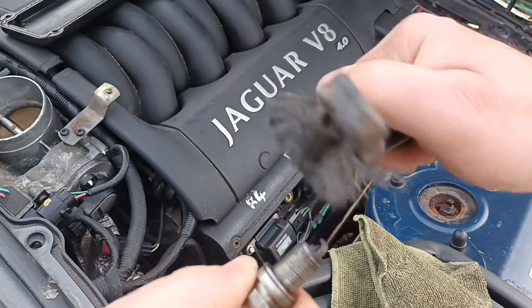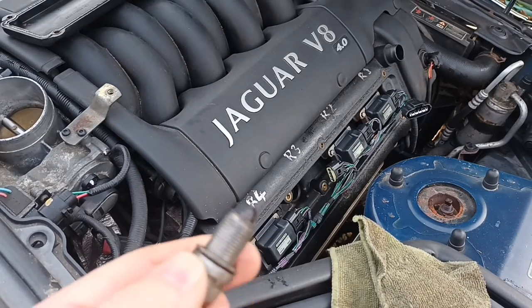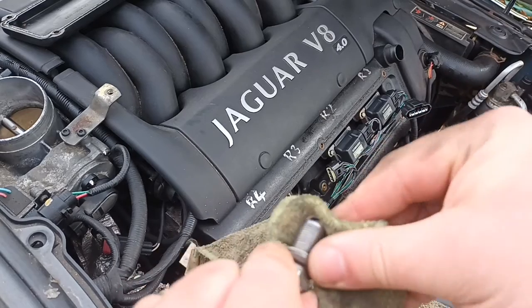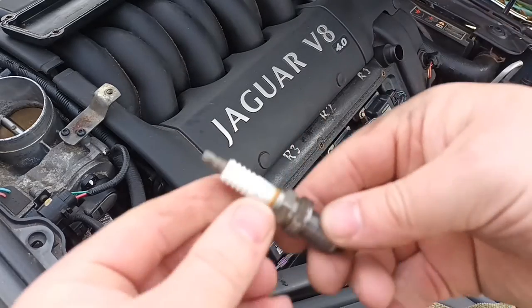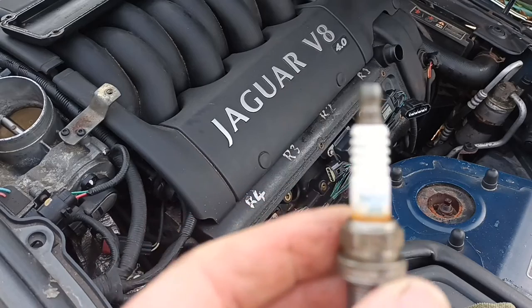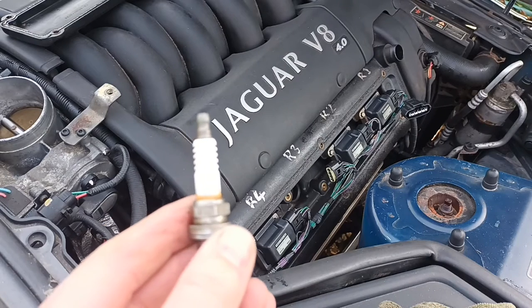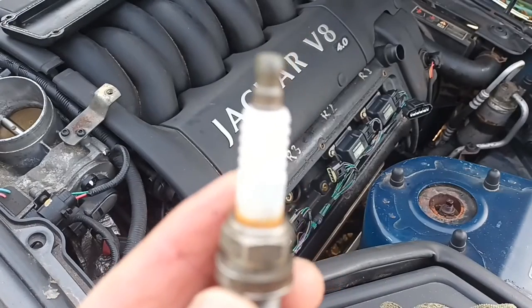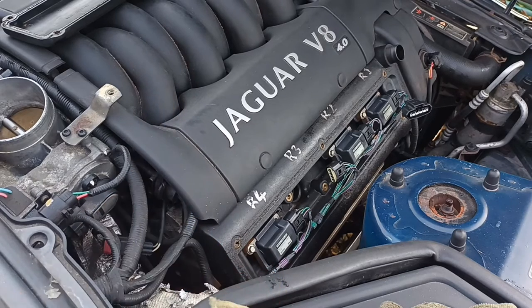It's never going to come up immaculately shiny. We're just going to clear away the worst of any debris that's on it. So let's give that a wipe over. I'm just going to take a photo of that, just so I know what model it is when I order some new ones. Right, so I'm happy with that plug. That can go back in.